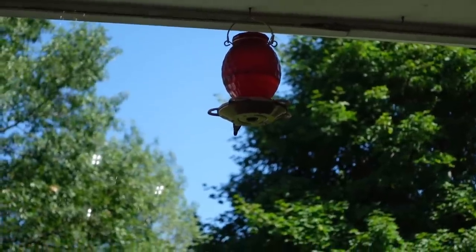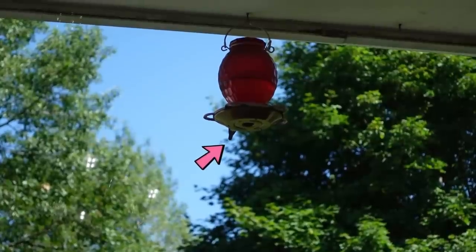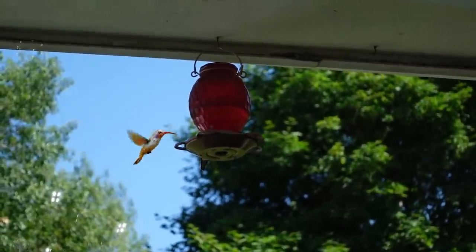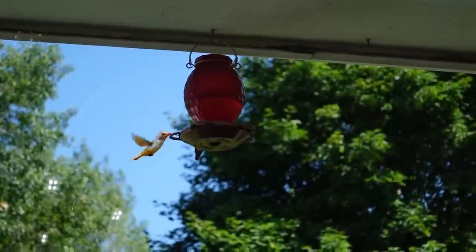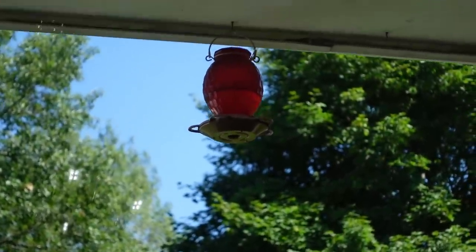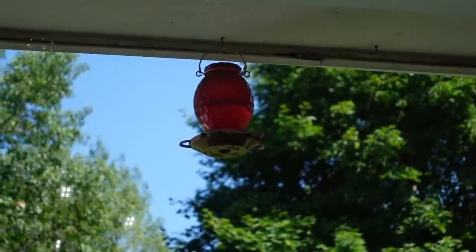The only downside to the hummingbird feeder being where it is, all we can see is their little tails. Can you see the little hummingbird tail right there? Maybe Dan can magically make a hummingbird appear at the feeder. But anyway, Jamie's been making the hummingbird food. Man, this one stayed. Oh, and there he goes. That one stayed a long time. They've been absolutely loving it.